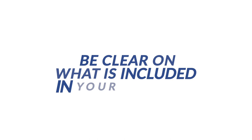Element number 8, the 411. Okay, this is where you get down and dirty around what is included. Like, what are the hardcore details? How many modules? What are the call dates? What do I get access to?